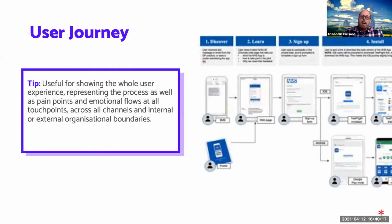But user journey maps visualize, in fact, with all these things that I'm showing you, existing experiences or new experiences that we're trying to design for that don't yet exist. But this is really useful for showing that whole end-to-end experience, representing the process as well as pain points, emotional ups and downs, across all the channels, internal or external organizational boundaries as well.